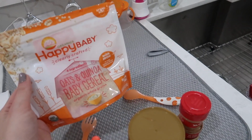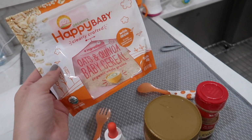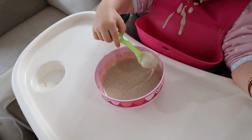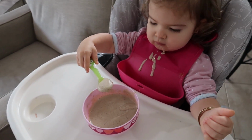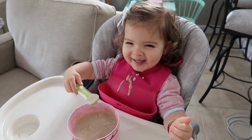And this Happy Baby brand is what we've been using with her for over a year. I think ever since she started eating cereal, this is what we would give her. How's your cereal? Yummy. We just mix it all together till it's about that consistency. She has loved to eat her cereal. That's one of the few things that she'll eat for breakfast.